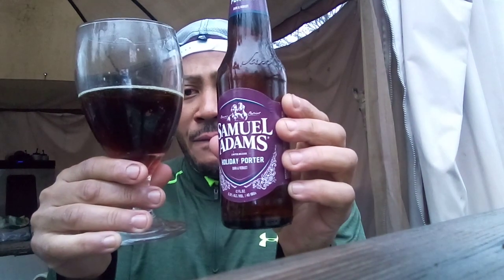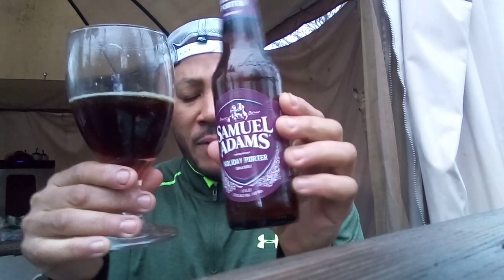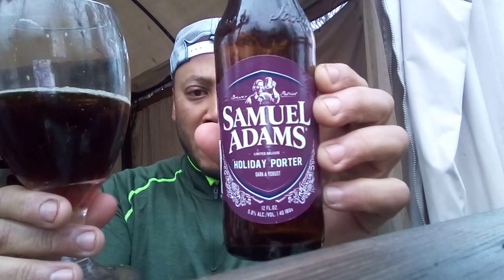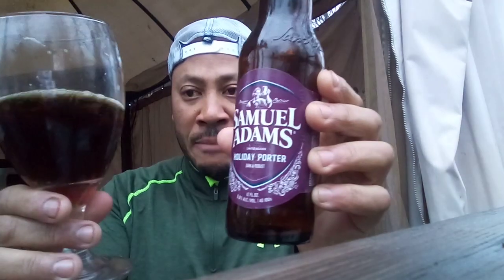Overall, I'm going to give this beer a B+. So that would be an 8.5 score. B+ for the Sam Adams Holiday Porter. I think it's a limited release, and you can get it during the winter months, part of their variety pack, I'm sure. Try it and see what you think.